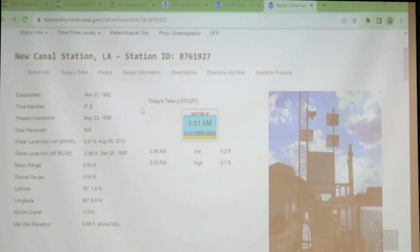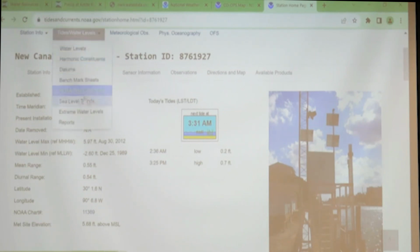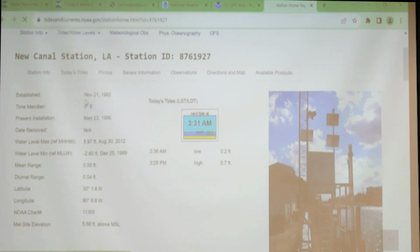But what I really want to show is, I mentioned low and high tide, but I want to show the trends, right? I want to see sea level trends. This does that for you. They have that. So I'm going to go to sea level trends. This will tell you, some of them have about 20 years of data.